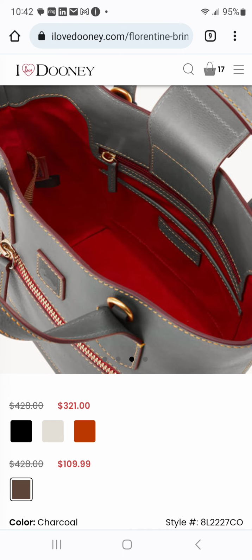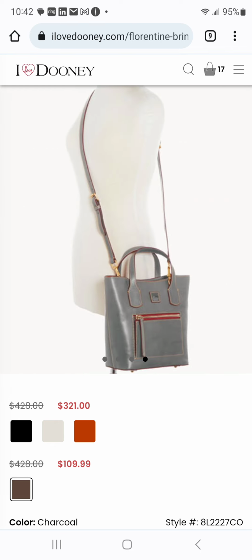It's going to gusset just a little bit on the side, so you're going to be able to get a little bit of expansion there. It has feet on the bottom. It has a magnetic closure, and it has a crossbody strap that has that center third section. So you're going to be able to convert it into a short shoulder bag, remove the strap altogether if you don't want to use shoulder or cross, and then it has the top handles.